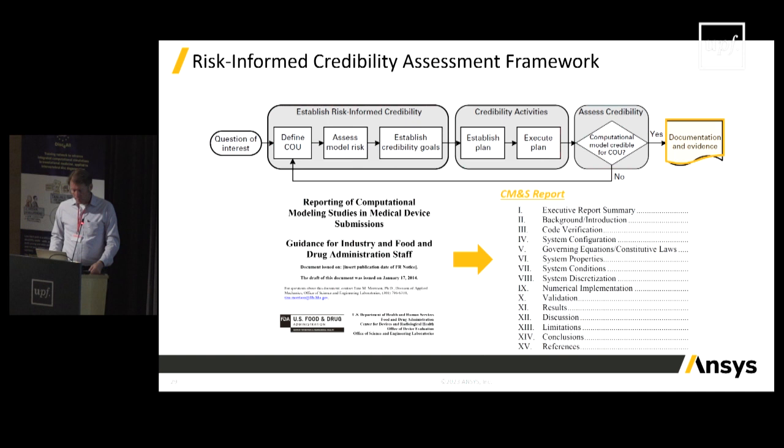Okay, so then the last step is documentation and evidence. And so in this case, we got bailed out by the FDA. As we were developing the VNV 40 standard, there was a group looking at how do we document the model? What do we summarize, et cetera? And then lo and behold, in 2014, and then the final version of this guidance came out in 2016, the FDA published a guidance document called Reporting of Computational Modeling Studies and Device Submissions. And what they laid out in there was what they called a Computational Modeling and Simulation Report.